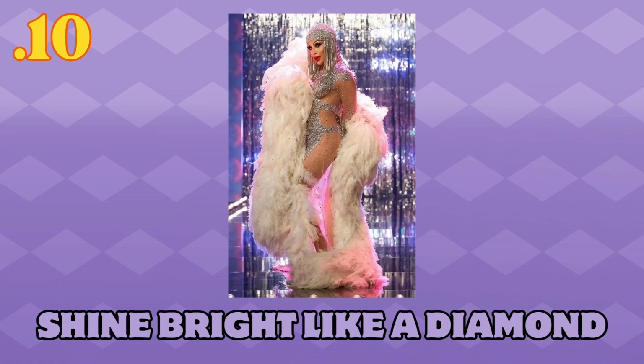We are starting out in the number 10 slot with Envy Peru's Shine Bright Like a Diamond Runway. I will say initially, this is a pretty safe top 10 look because objectively, fashion-wise, this is a really perfect look. The feathers are expensive, this shawl is expensive, she looks like a Vegas showgirl, the beading and the bedazzling is exquisite. She looks extremely luxe and expensive, and in fashion there's one of two ways you can go, either really camp or really high fashion, really expensive looking, right? At least on Drag Race.